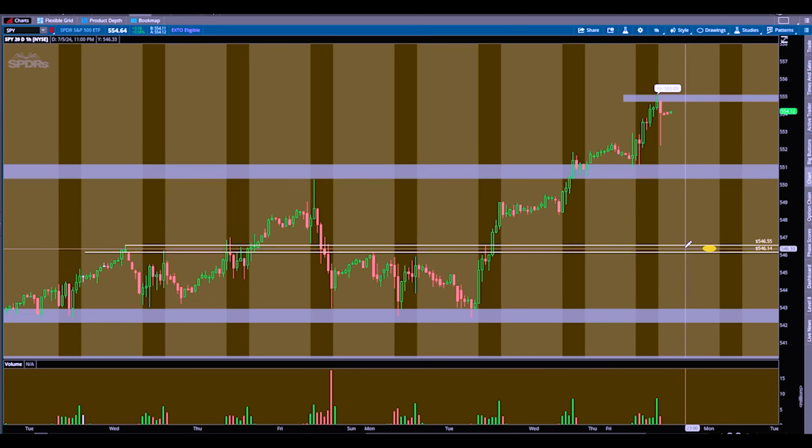Now if we finally have a nice pullback, this level right here looks really solid. I created this to show you what I'm looking for. This is a zone as well, but I want to see this push down. We're not going to always take it off the initial touch. Just keep in mind, if you take that early entry, your stop loss needs to remain the same. So I want to see this push down, and in this area is where I'm looking for my confirmation to enter calls or longs. I really like this level. Probably my favorite level for this coming week.